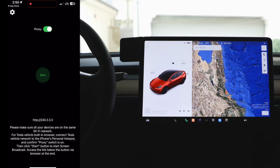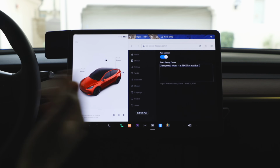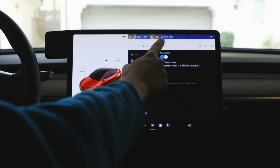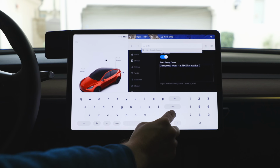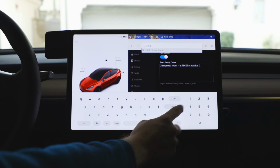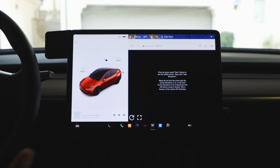And to get this started, I'm just going to tap the start button, and let me show you what that looks like. All right, so now that the car is connected, all I want to do next is just go to the Tesla web browser, and then I'm going to go to the special IP address that I've got in my Tesla Mirror app, which in this case is going to be 240.3.3.3. Hit enter, and then, with any luck, there we go. I see my iPhone's home screen.